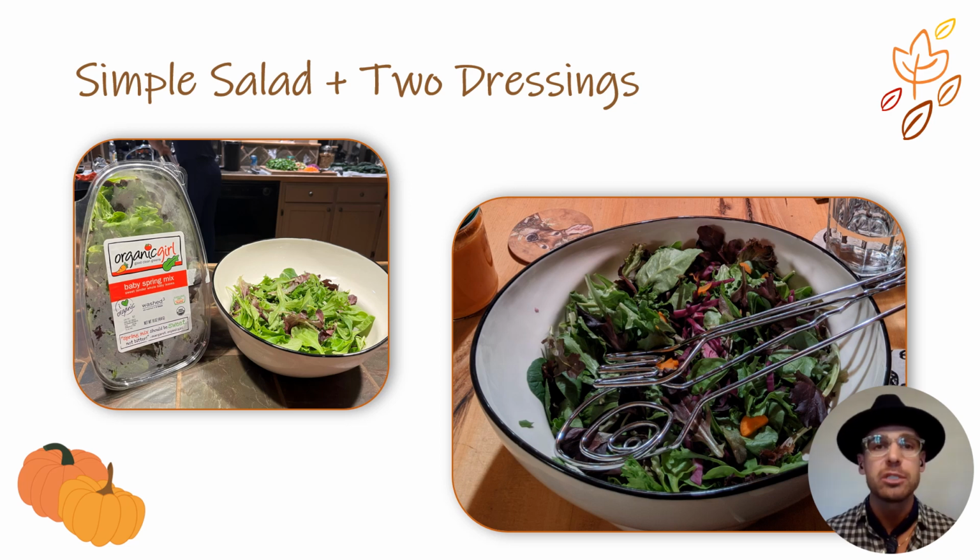In this case, it's a simple salad. We made it really quick. Thinly sliced purple cabbage and carrots. But you can add lots of different fruits and vegetables into your salads to make them more nutritious and delicious.